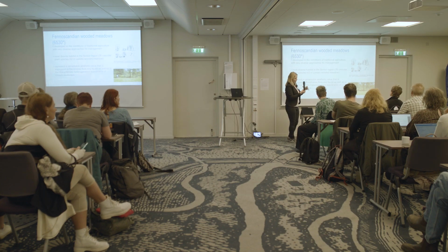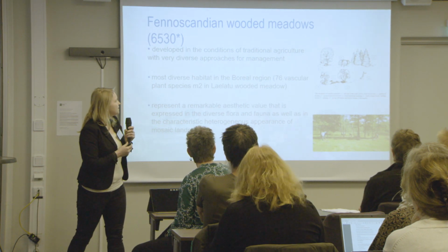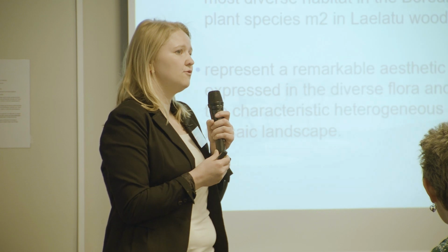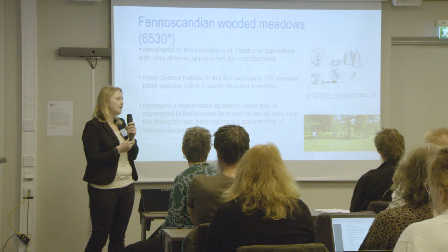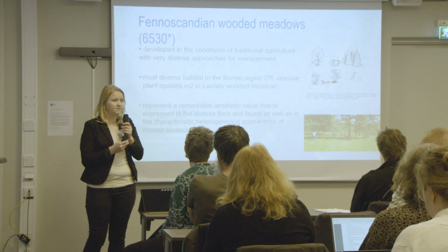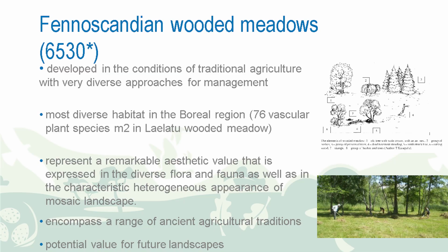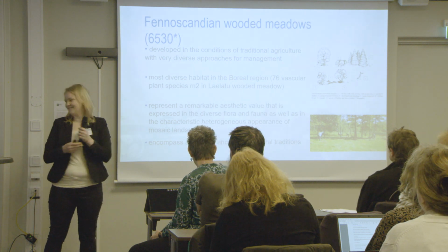Here you can see, I have the pointer, yes. Here you can also see all this diversity that is found in wooded meadows. So we don't only look for the oaks, we look for very different trees and bushes, and that makes the biodiversity. They encompass a range of ancient agricultural traditions, like mowing by hand, and in Estonia we have the place where all the people gathered and had their village events, so to speak.